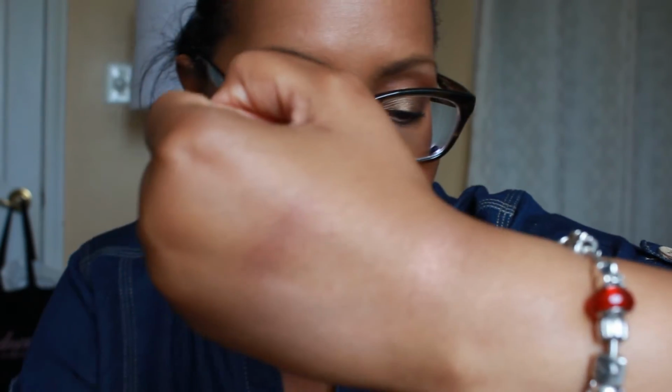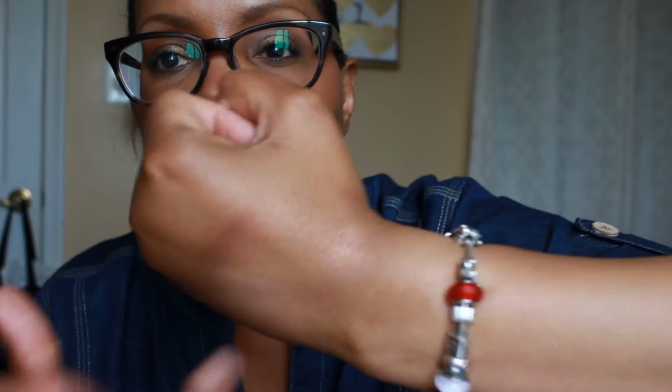More of a glow, which is what I think. See, I keep putting it on the wrong spot and then you can't see it. Right there. It gives you more of a glow, which I think for women of color, that's what we mostly think of when we think, or at least I do. When I think bronzer, I think glow with a hint of color. And this is definitely that. And it smells good to boot. So those are my 3 bronzer options.